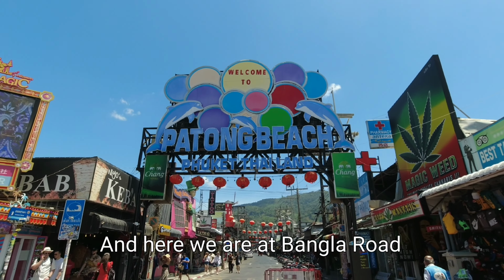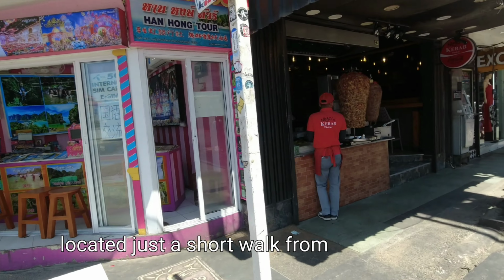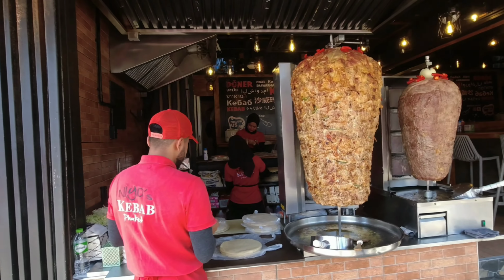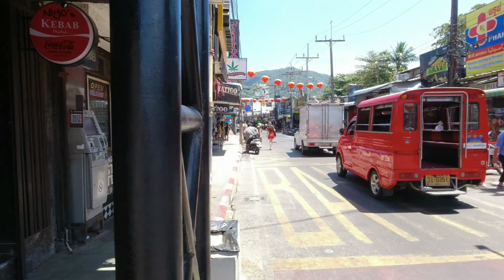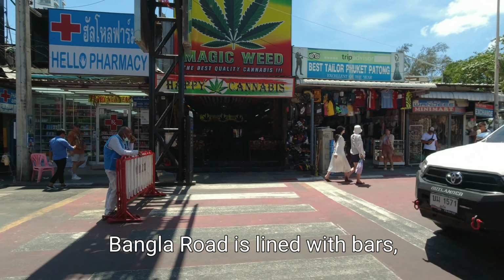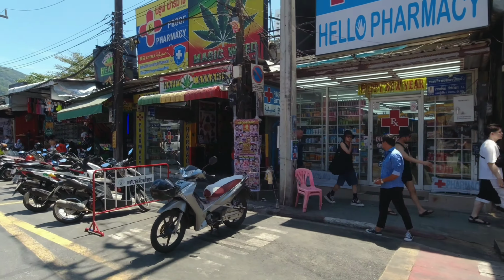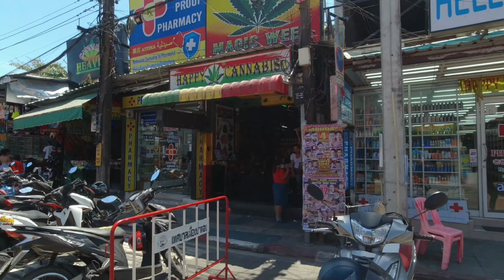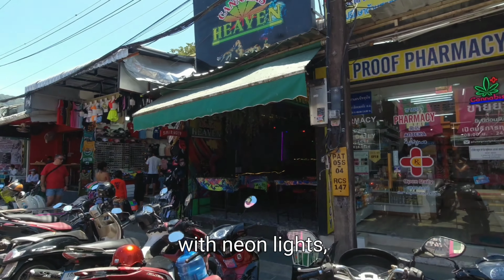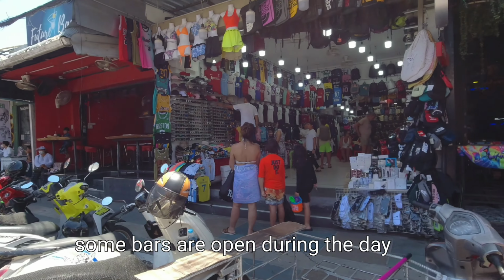And here we are at Bangla Road, the heart of Patong's nightlife scene, located just a short walk from Patong Beach. And look at the size of that shawarma. Bangla Road is a bustling street lined with bars, nightclubs, and restaurants, drawing customers from around the world. The road really comes alive after sunset with neon lights, loud music, and energetic crowds. But some bars are open during the day too.